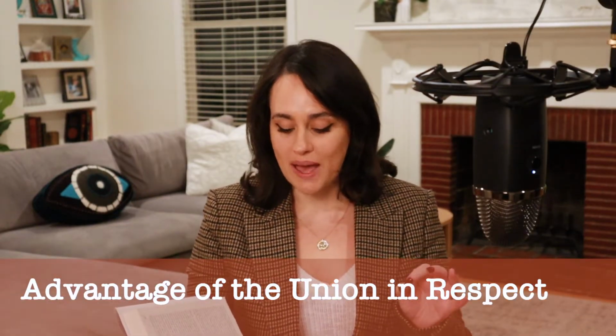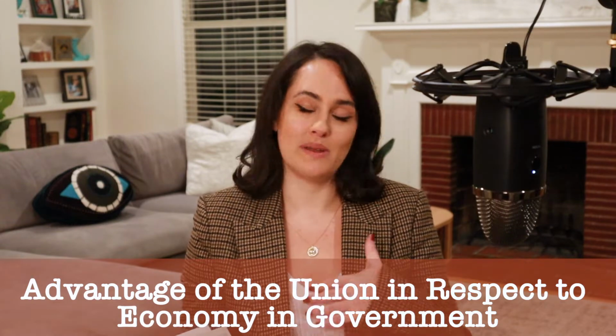Federalist number 13 is called Advantage of the Union in Respect to Economy and Government. It was written by none other than Alexander Hamilton. We're going to see mostly Hamilton from here on out for a while because, as we all know, he wrote most of these. He published this November 28th, 1787, so just a day after last week's paper, number 12.